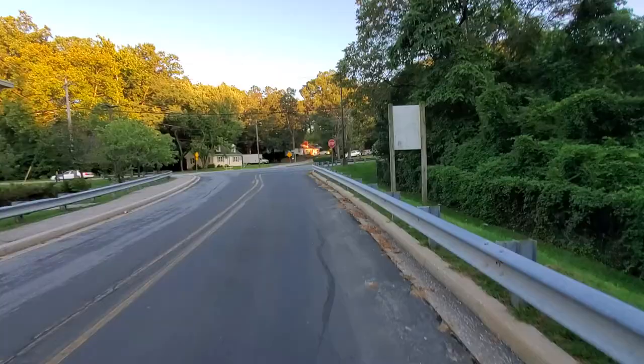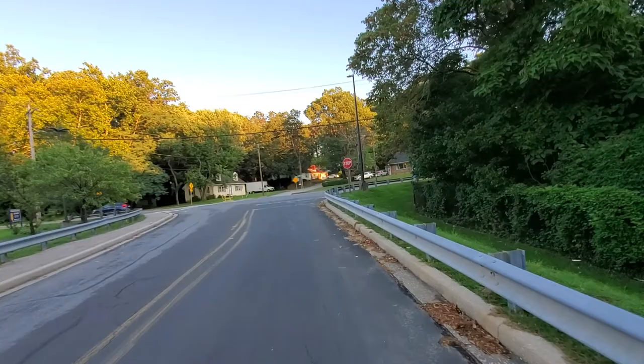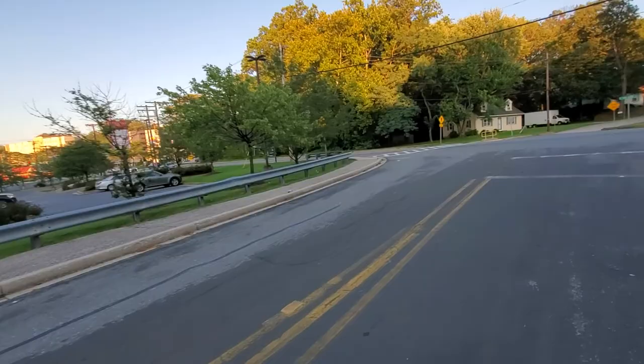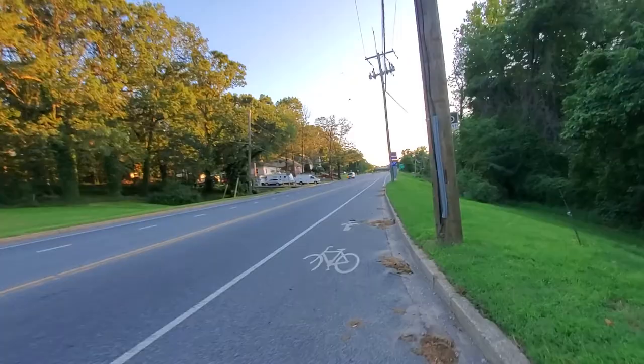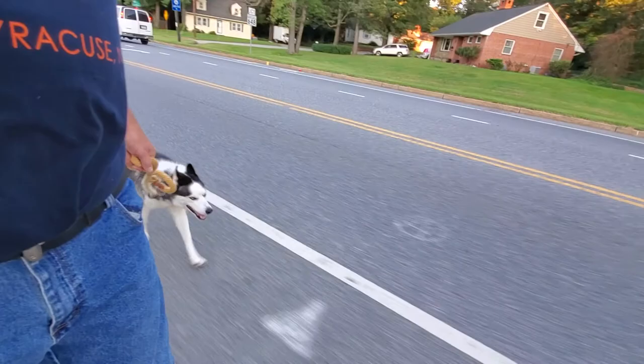Okay, we're back to the main parkway here, which is North Camp Meade Road. And the thing to worry about here is I've got a little section without a lot of grass. The bike lane, but when people are coming at you that fast, it's hard to count on them. All right, Loki, come on, let's move it. We'll get up past the barrier here. Come on, buddy. Come on, let's go faster. Come on, that's it.